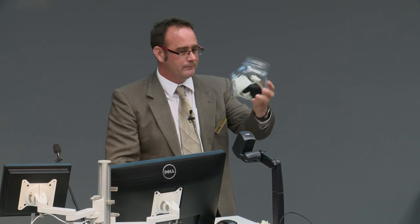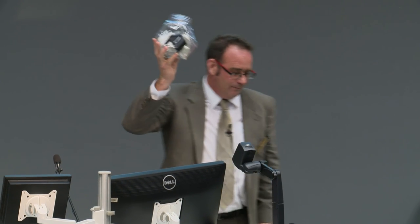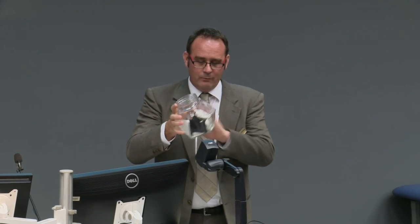Now, every one of your cells has this 2 meters of DNA. So it's stuffed, effectively, into a container like this. Just whacked in there. But in that container, where the DNA takes up about 5% of the volume, you have a whole lot of other things.